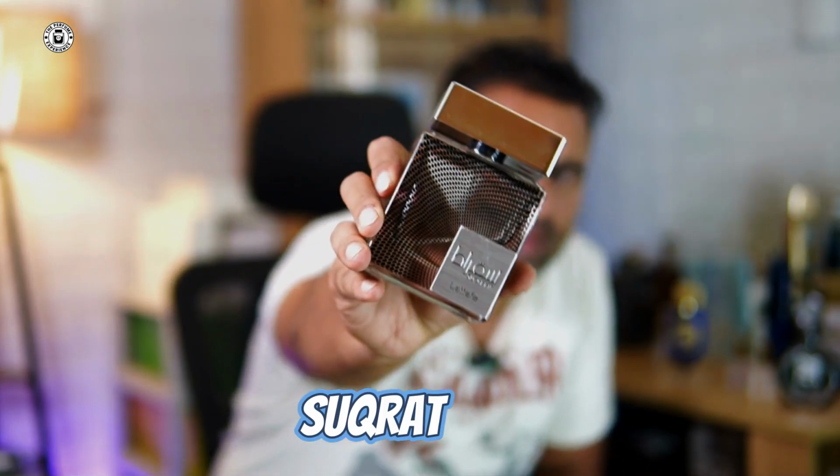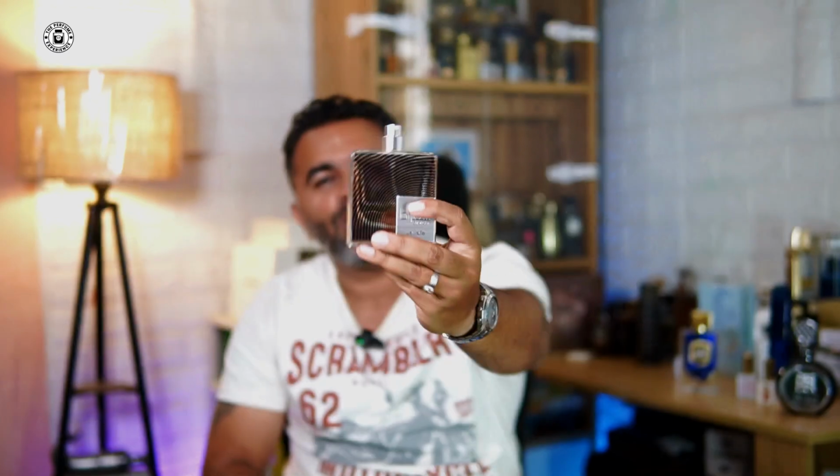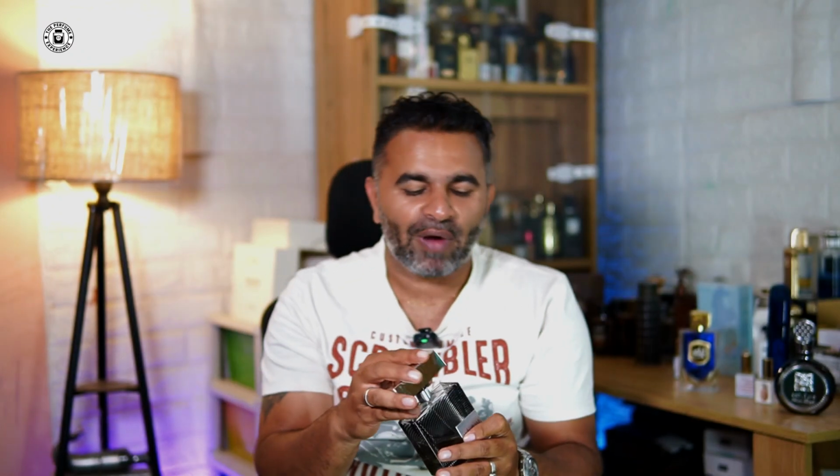At number 6, two Lattafa flankers, one a very old one, very popular one. This is the Sukrat. Now this is the Acqua di Gio Profumo alternate and a very popular one. Although the lacking point of this is the performance. People get mixed performance. Some get 3 to 4 hours, some get a little more, some get a little lesser than that. Overall, it's a very nice profile of Acqua di Gio Profumo.